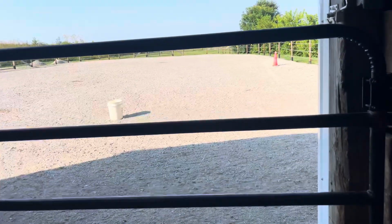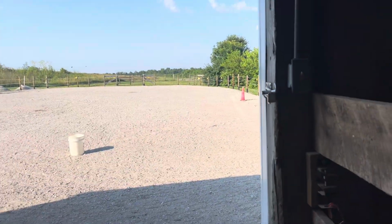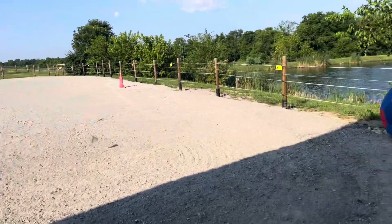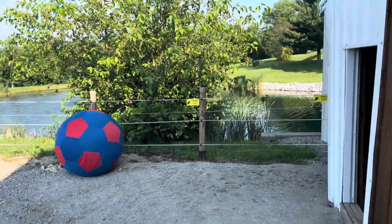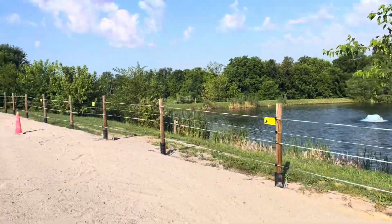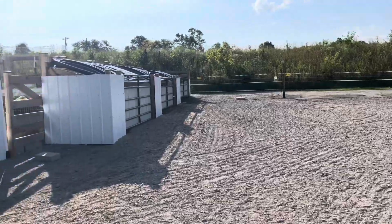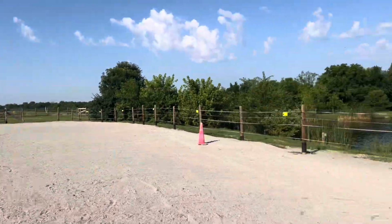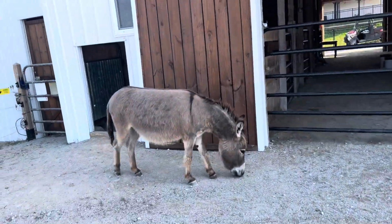And then we're gonna go out into the paddock. This is our dry lot, and this is where our donkeys spend most of their time. We don't let them out to graze 24/7 because they can get fat on air. So we limit their eating. This is our pond. I'll show you that a little bit more later on. They have a lot of room out here and toys, and of course people come out and play with them too. So, yep, there's Waylon.